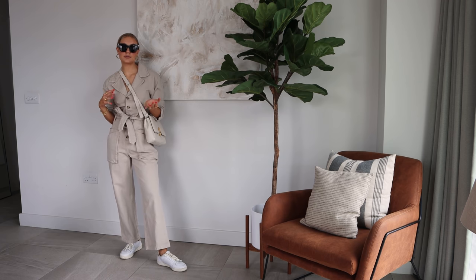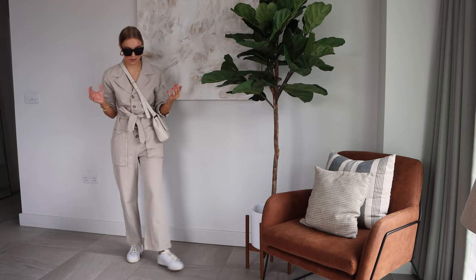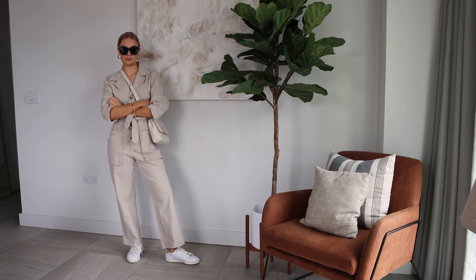It would look really nice with some sandals, or you could dress it up with a pair of heels and a bit more of an evening kind of bag for a smart casual evening look, maybe pop a red lip on with it. But I really like this denim jumpsuit look.